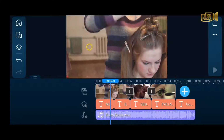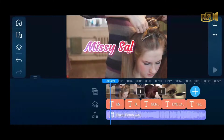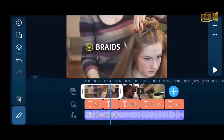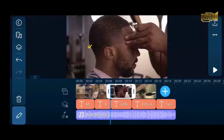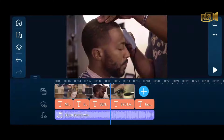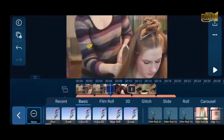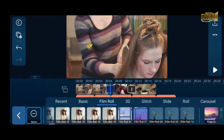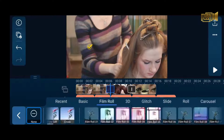So guys, there's one more thing I want to show you how to do, which is how to add transitions to give more effect to your videos. So when adding transitions, you can see that each clip, say for example this hair braid and this haircut and this eyelash, in between them there's like a rectangle shape. All you have to do is click on it. You can see it's highlighted in blue, and you will see a tray of different effects at this lower part.